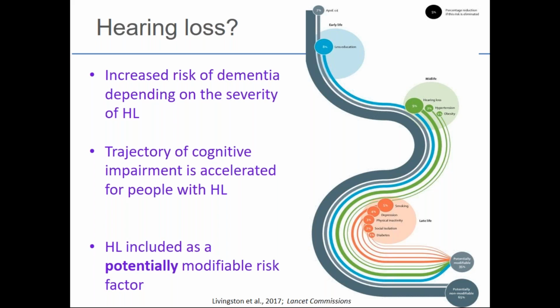But we don't actually have the evidence that getting rid of hearing loss, well, how do we get rid of hearing loss? We don't. What we do is we treat hearing loss with hearing aids, but again, we're treating the symptoms of hearing loss. We're not actually stopping the hearing loss happening. So we don't actually know whether treating hearing loss, or treating the symptoms of hearing loss, does affect this risk.